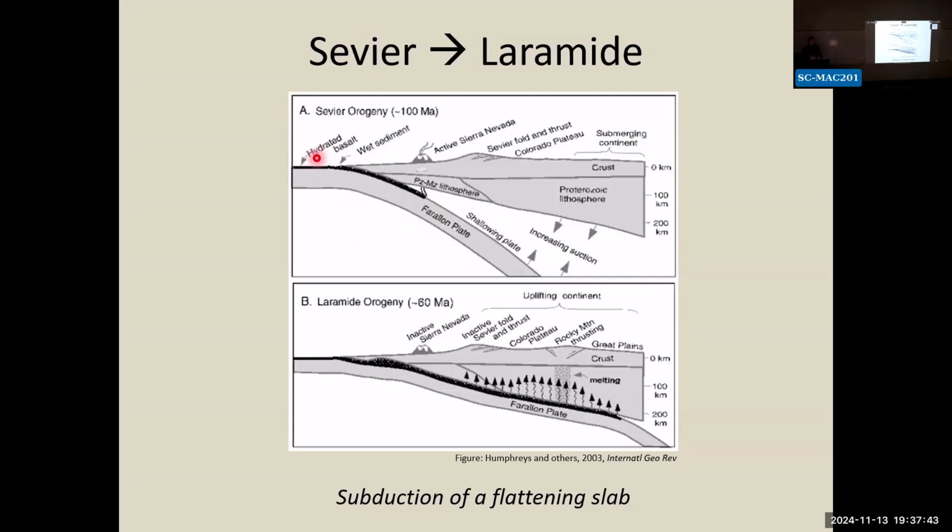The answer to the second question, as to why that deformation style switched, is a little bit more complicated and is not fully resolved by geologists. It's something that a lot of geologists are still working on, and is an area of active research. But one of the ideas is that the angle of this subducting plate shallowed through time, such that the Farallon plate eventually was scraping along the bottom of the North American plate, if you will.